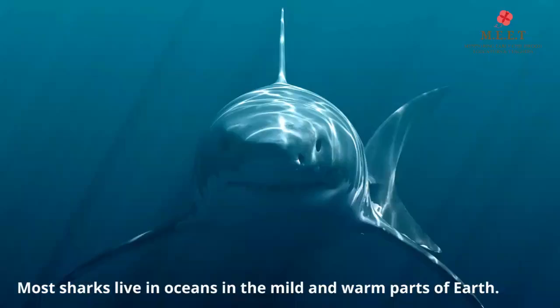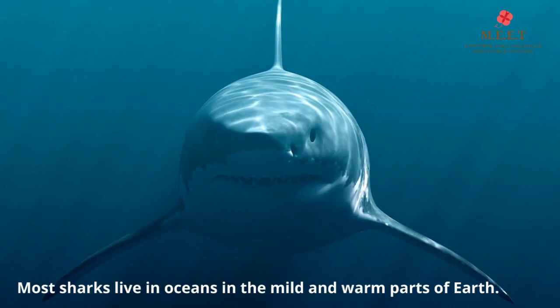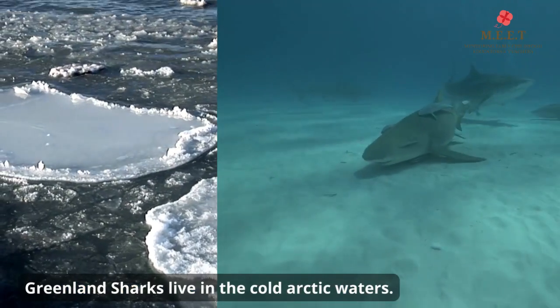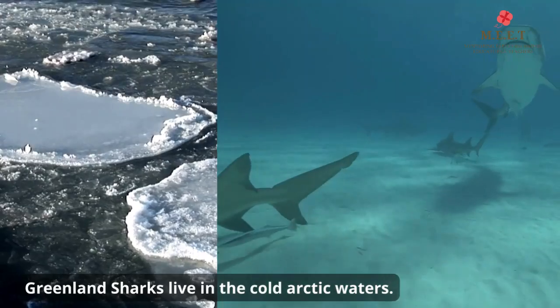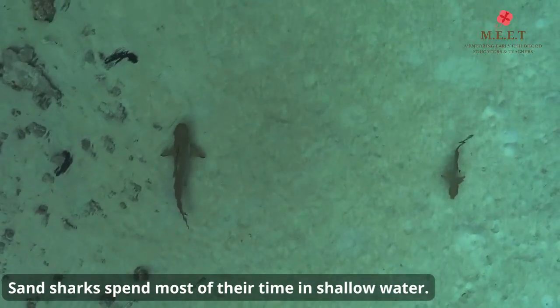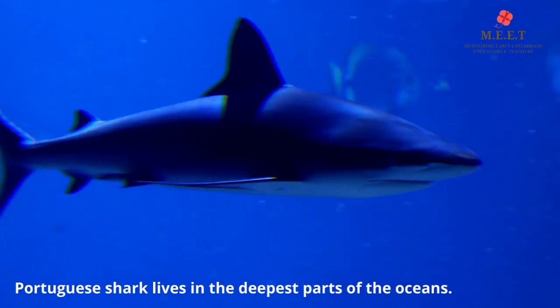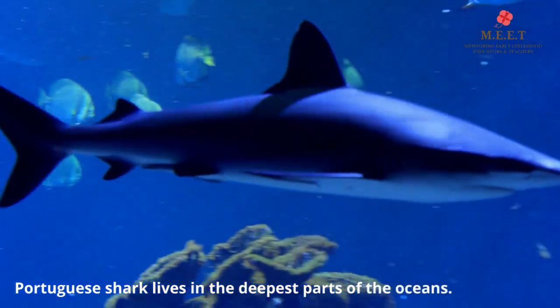Most sharks live in oceans in the mild or warm parts of Earth, but the Greenland shark lives in the cold Atlantic waters. Sand sharks spend most of their time at the bottom of shallow water. The Portuguese shark lives in the deepest parts of the ocean.